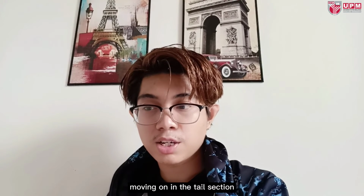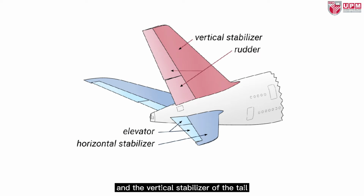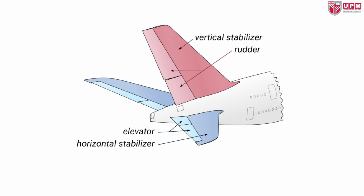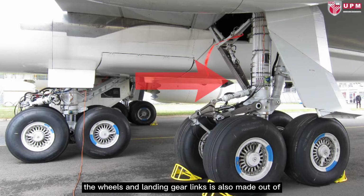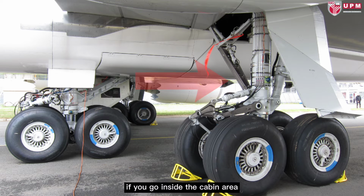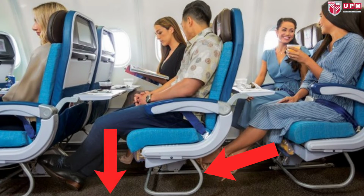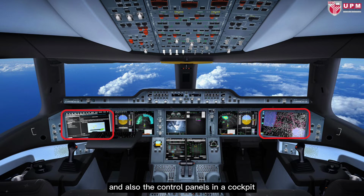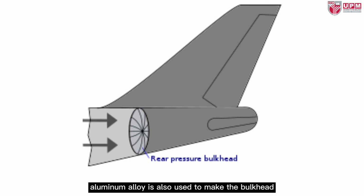Moving on, in the tail section, aluminum alloy is also used for the horizontal and the vertical stabilizer of the tail. It is also used as the rudder for the tail. Moving on to the bottom part of the plane, the wheels and landing gear links are also made out of aluminum alloy. If you go inside the cabin area, aluminum alloy can be found on the legs of the seats, the floor section, and also the control panels in the cockpit. Aluminum alloy is also used to make the bulkhead, which is the separating partition of the plane.